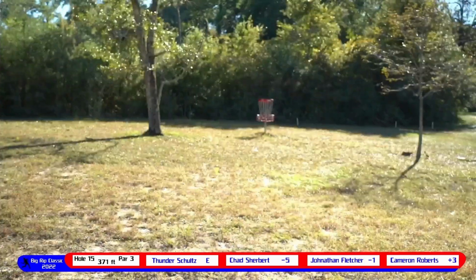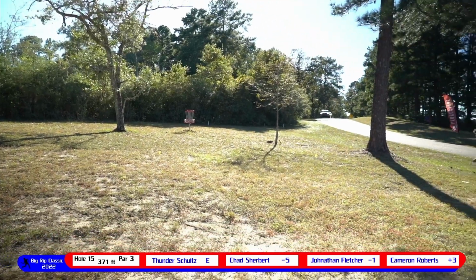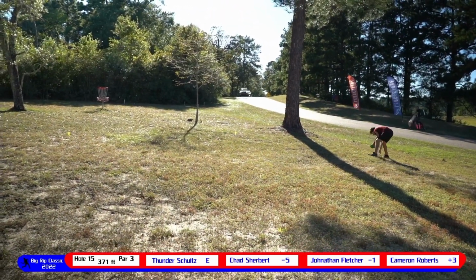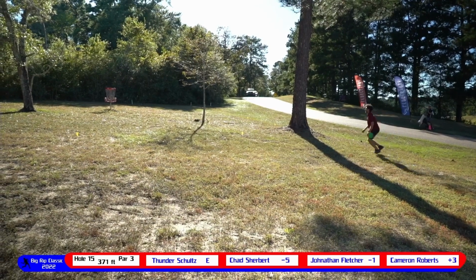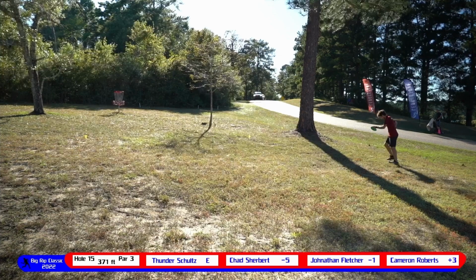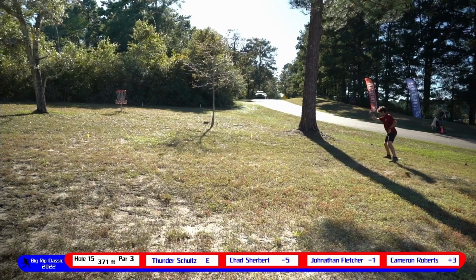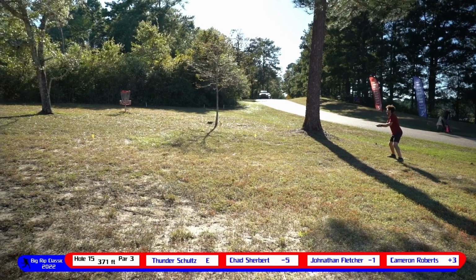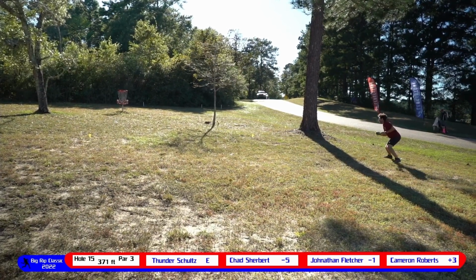Chad not able to get around the only obstacle in his way. That'll leave him with about a 15-footer, maybe 20. Thunder really trying to get a good read on what this wind might do to his disc. Yeah, you can see the flags behind him. They're ripping back there as well.